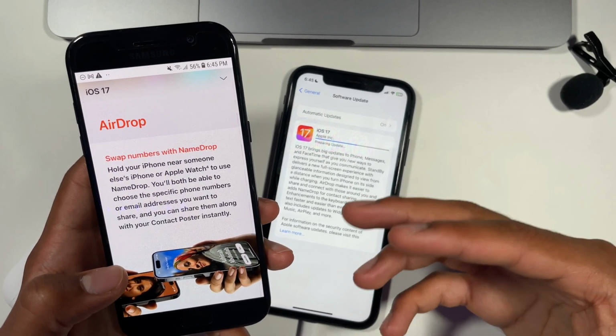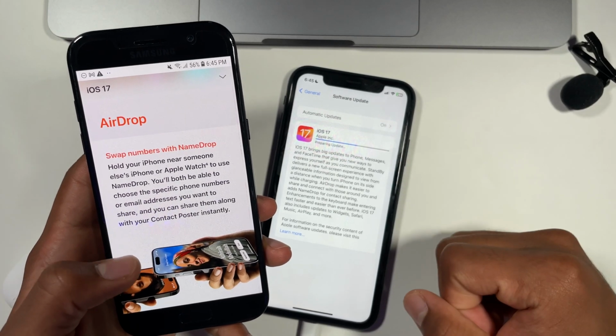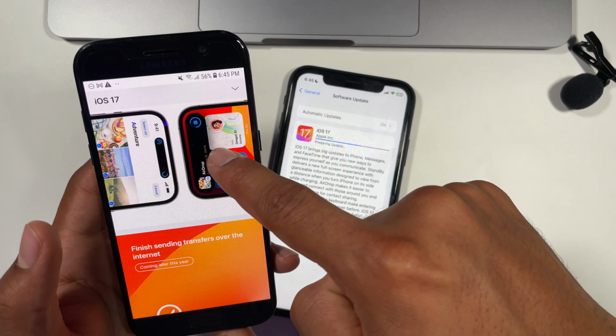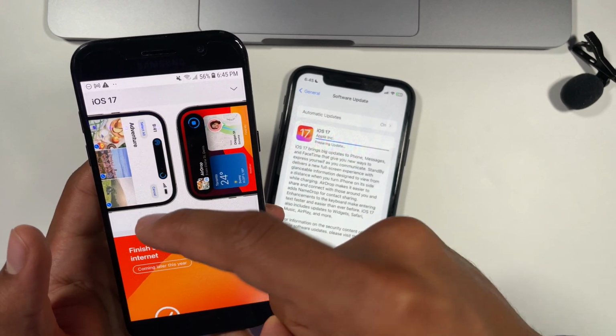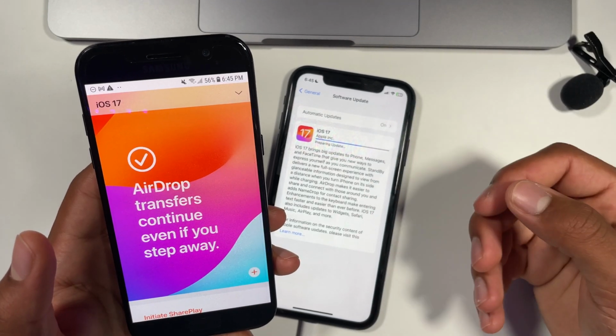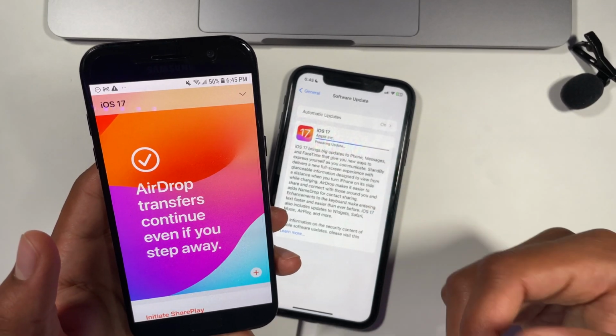And that contact will send as a contact poster instantly. And as you can see right over here, it shows you exactly how to do it. You just place both heads of the iPhone or Apple Watch together and it'll show up. Now, AirDrop will finally allow you to continue transfers even if you step away.